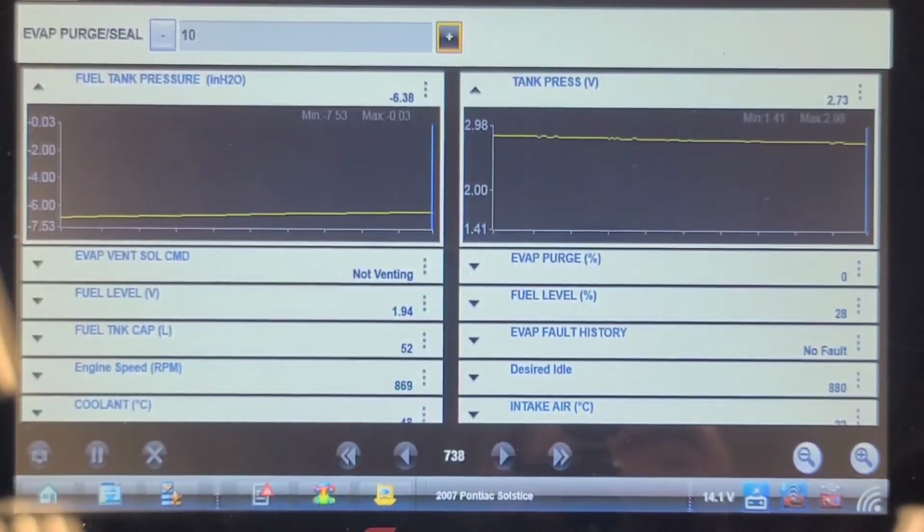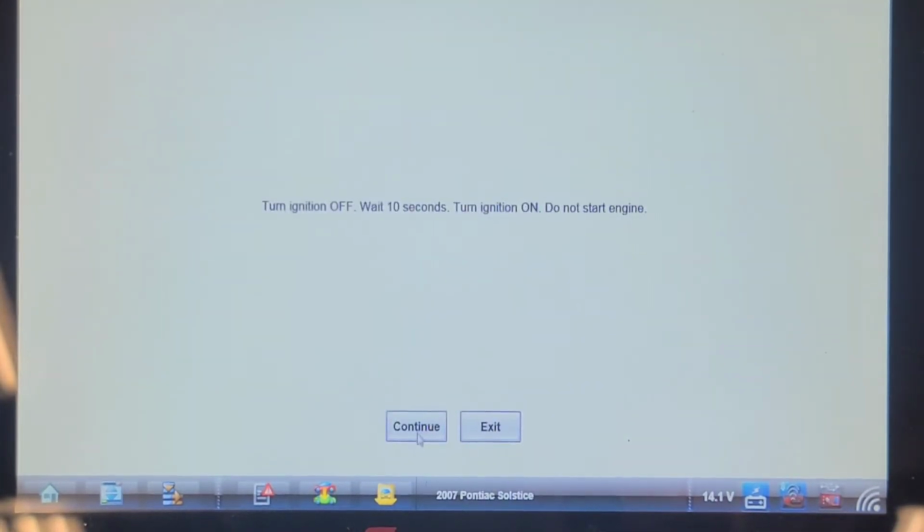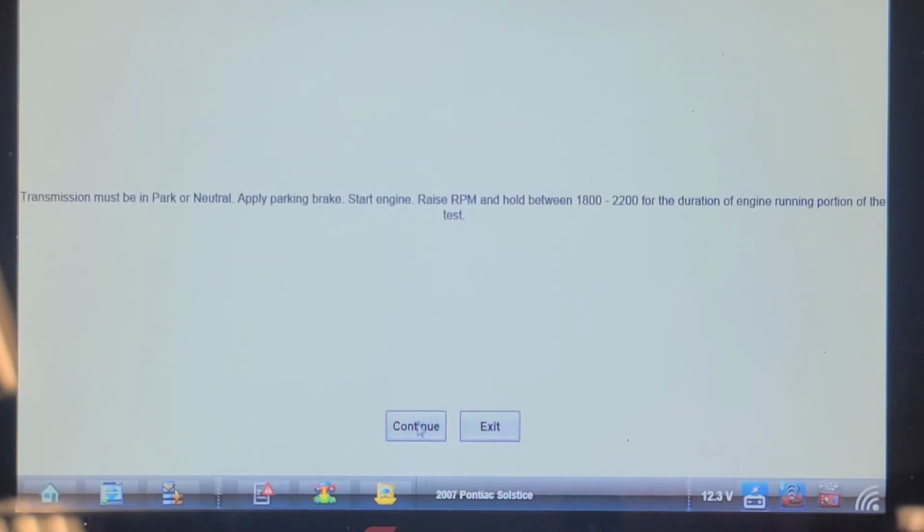I'm going to try and see if we can do an evap service bay test. Probably won't let it because it's probably too hot, but I'm going to follow the instructions here. So it says to turn the ignition off for 10 seconds now. GM won't allow you to do a service bay test if the engine is too warm, because I guess the heat generated by the engine affects the vapor generation in the tank. I got to turn the key back on. Apply parking brake, start engine, raise RPM to 1800.